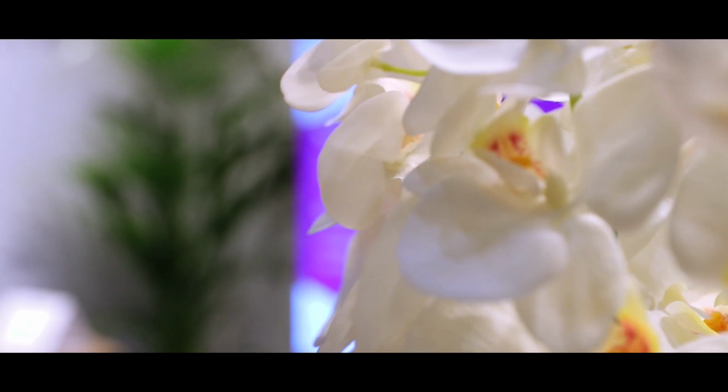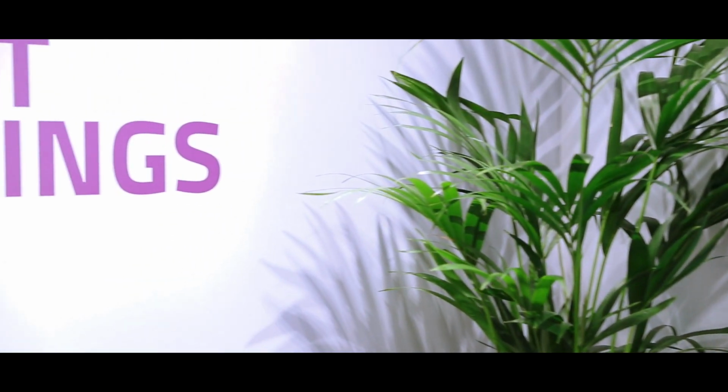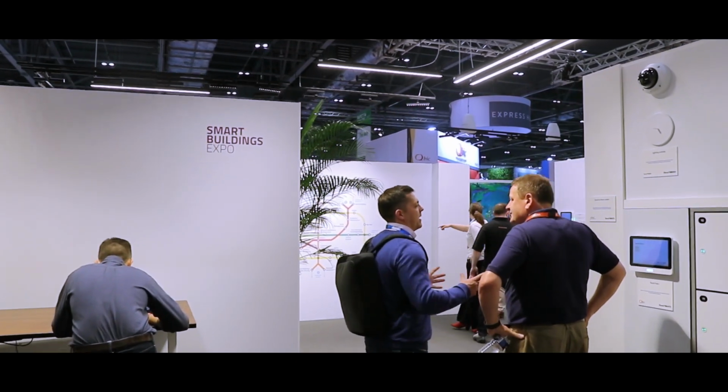Vanti with Qbic technology. We're invited to attend Facilities Show 2019 in London, and our flagship products are selected by the show organizers for Smart Building Expo.